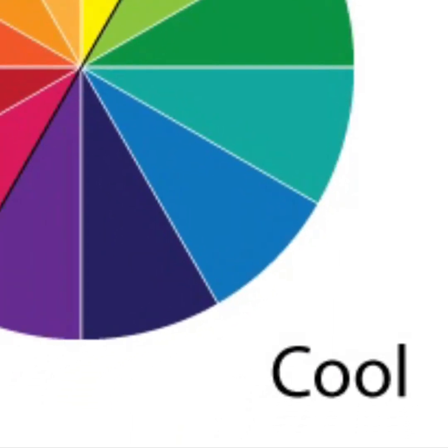I'll give you 10 seconds to think. Go ahead and share with a partner. What are some foods that remind you of the cool colors?